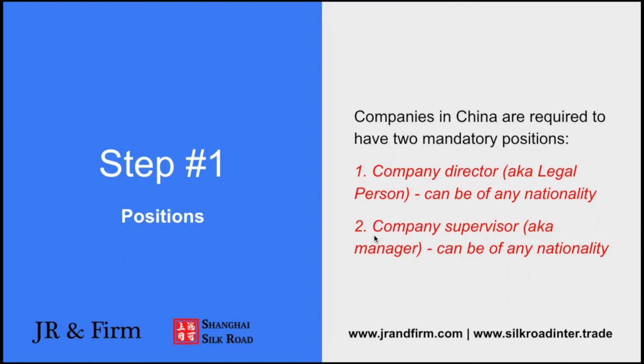The second required position is company supervisor, aka manager. The same situation applies regarding nationality, so I'm not going to repeat myself. Now, these two positions, like I said, are not shareholders, guys. Do not mix the shareholding of the company with positions.